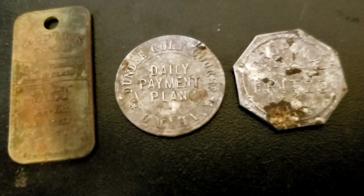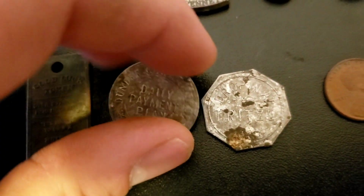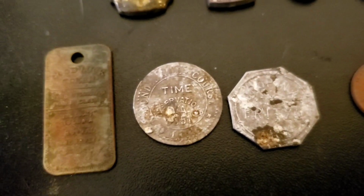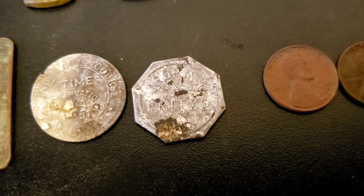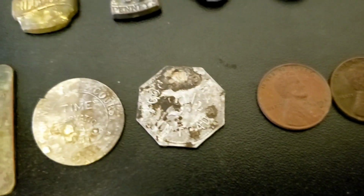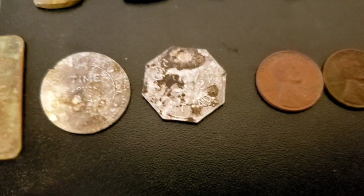Then I also got a daily payment plan token for the Dundee Golf Course. And this golf course, I believe, is actually no longer in existence. And it's a time reservation token, so you would get this token, and then you would turn it in to play your round of golf. And then this one here says drop in at Fritzy, which I'd assume is probably a local bar or something like that, or was a local bar. But it's a good for 2.5 cent in trade, and that is actually my first 2.5 cent token as well.